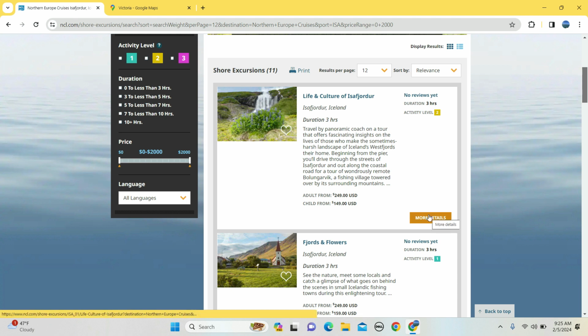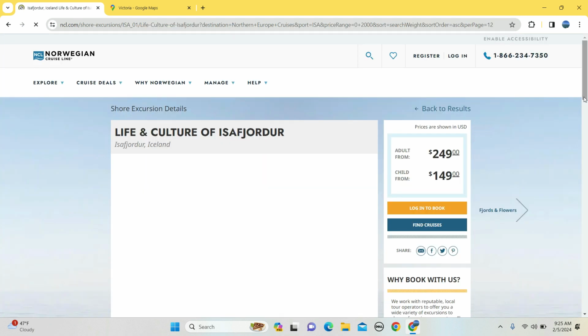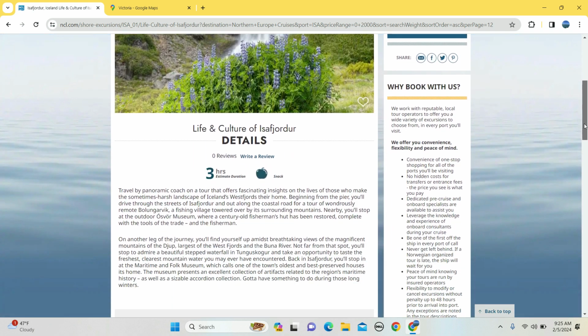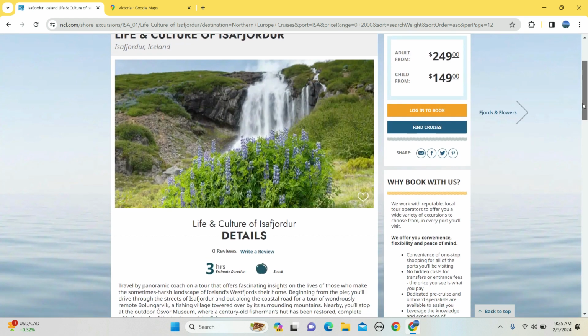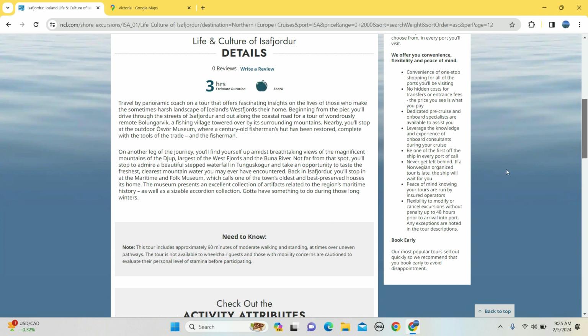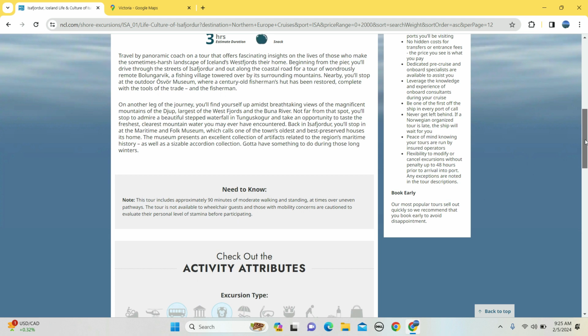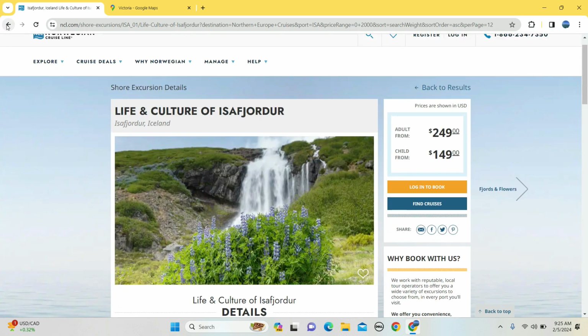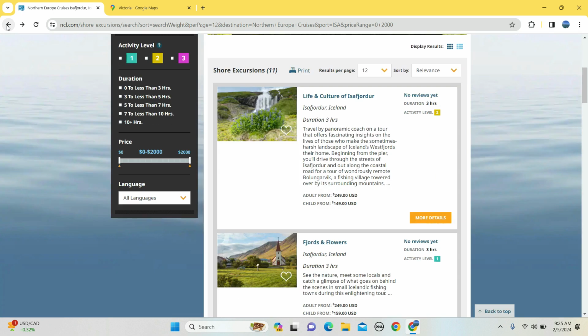If you're here, you probably want to learn a little bit about the life and culture of the town, and we'll start there. $249 for an adult, $100 cheaper for kids 12 and under. It's a 3-hour excursion where you will see the life and the culture of the town. It's 90 minutes of walking, so just make sure you're comfortable with that. This tour is not available to guests with wheelchairs or those needing those accommodations. If you're going to make that investment, $249, just make sure you're comfortable with that amount of walking.